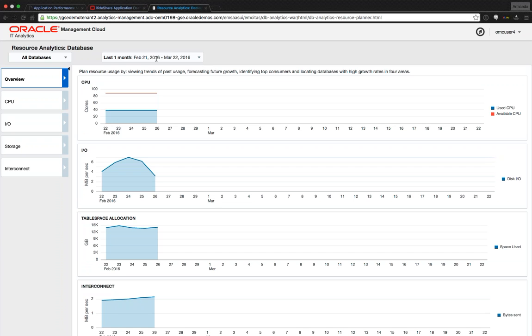So now our scale of viewing the data, the aggregate information, has completely changed. We've gone from looking at minutes and seconds. Now we're looking across months, because again, we're looking at an analytical view of IT resources to understand what's going on and when we may or may not have issues. So here we have our overview of all the different applications that we're looking at.